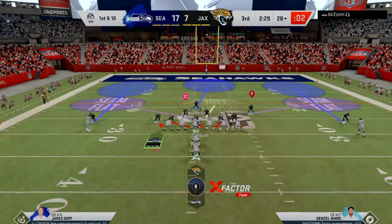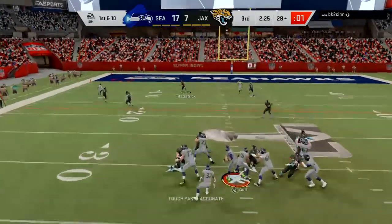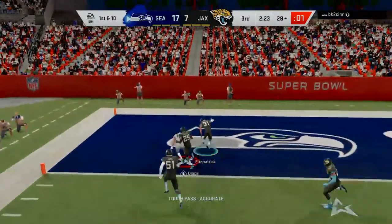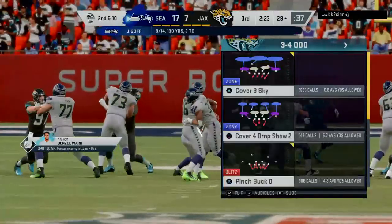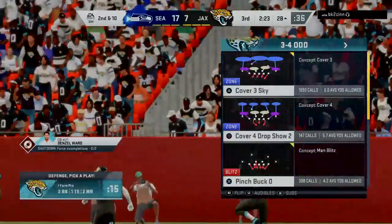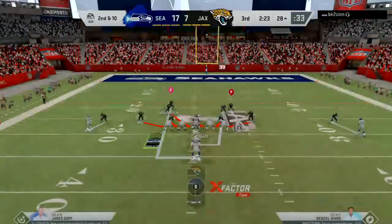Switch. 5. They just do get the playoff as he'll look to throw. Oh, he had 6 points in his hands there. Couldn't hang on. 2nd down. So now they'll come up on 2nd and 10, once again from the 28.